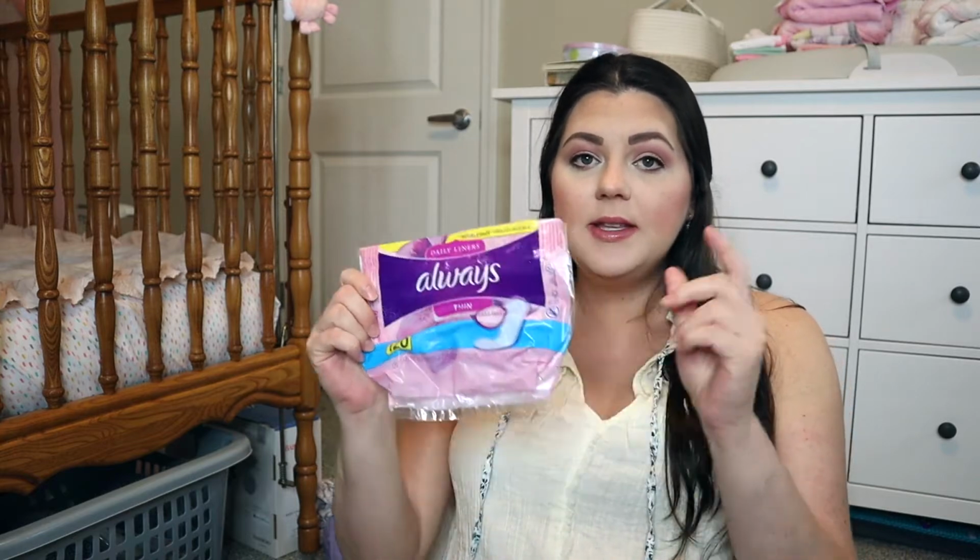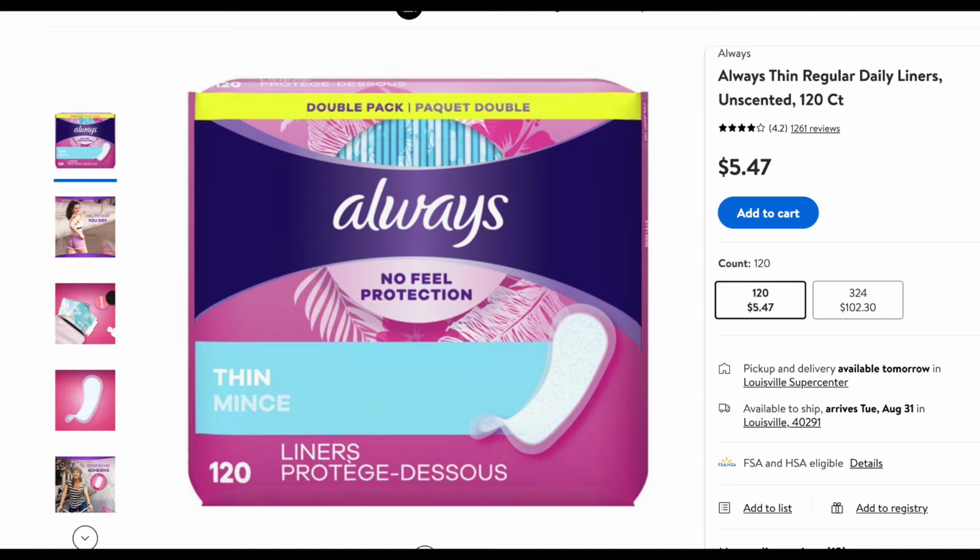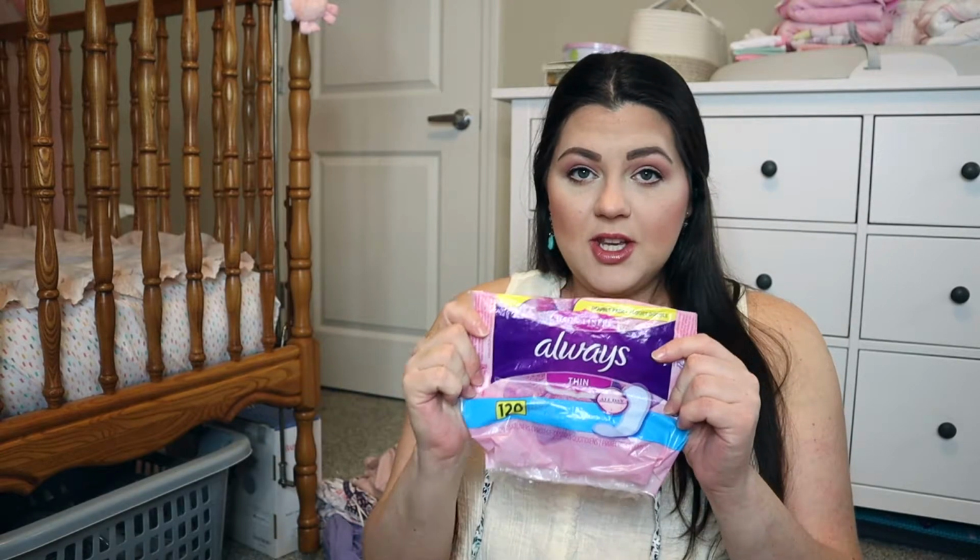The Always brand, this is probably my favorite. I love the Always brand, the thin. It just works. You put it in your panties, it stays. This is a good one.